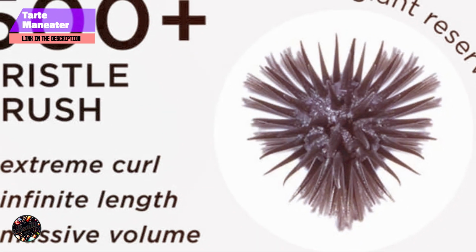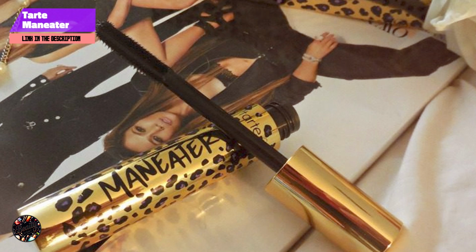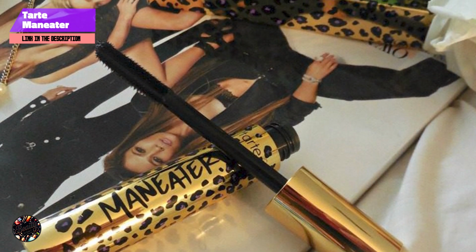And that wraps up our review of the top 5 best brown mascaras. Whether you're looking for a subtle enhancement or a dramatic look, these mascaras offer a range of options to suit your needs.